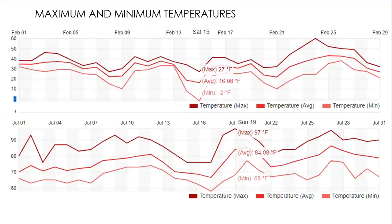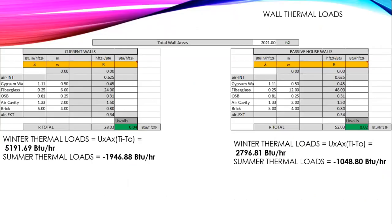Maximum temperature in summer is 97 degrees Fahrenheit, and the minimum winter temperature is -2 degrees Fahrenheit. The current thermal loads in the wall in winter and summer are 5,191 BTUs per hour and -1,946 BTUs per hour. By doubling the insulation and going passive, I nearly reduced my thermal loads in half.